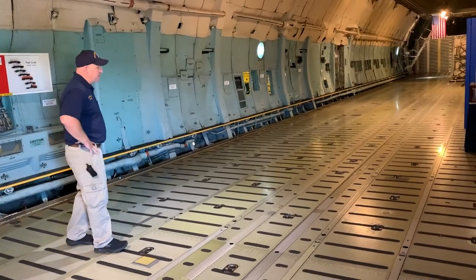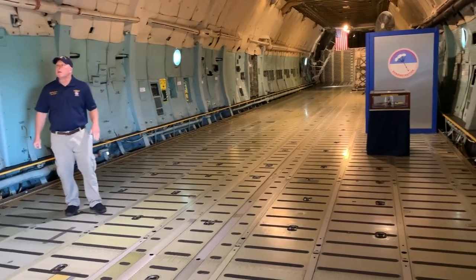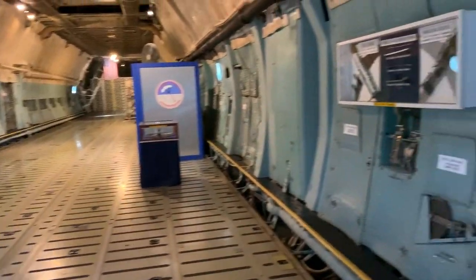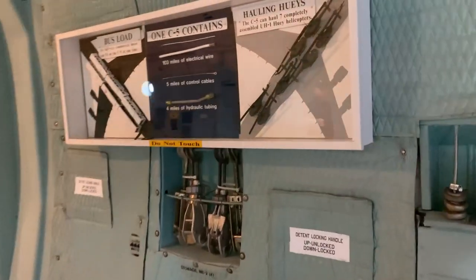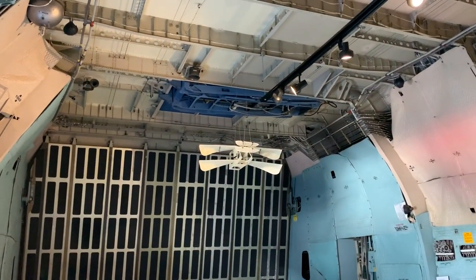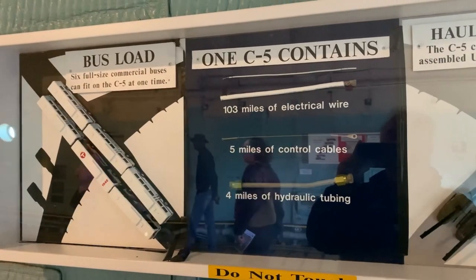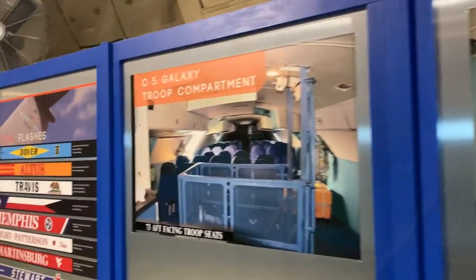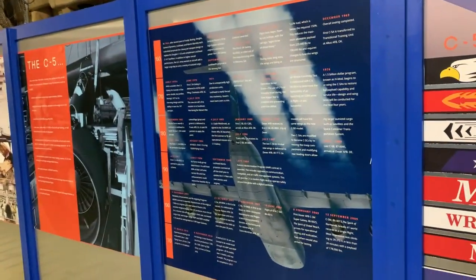Now, I mentioned that it's typically not used to carry people in the cargo compartment. However, there is a personnel compartment in the C-5. Above you is a passenger compartment with seating for about 70 people. Airline style seats, you can see a picture of it. That blue ladder will come down. That's how you access the passenger compartment of the C-5. And this is what it looks like. The fuel is 6.5 train tanker cars of fuel to fuel this aircraft. It does have the capability to be refueled in flight, so its range is pretty much unlimited.